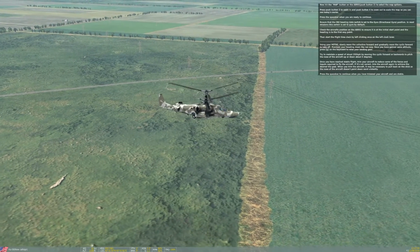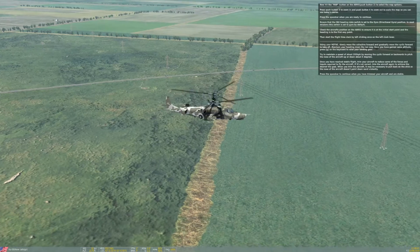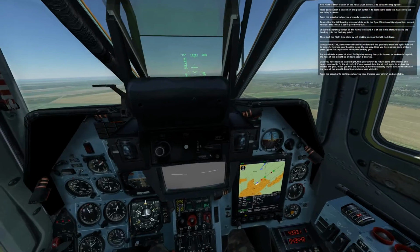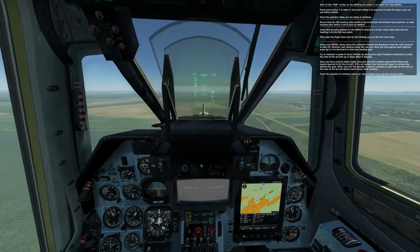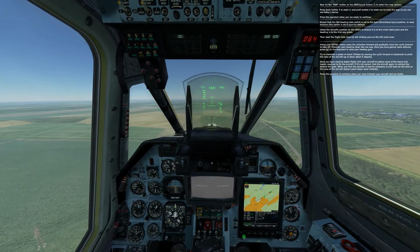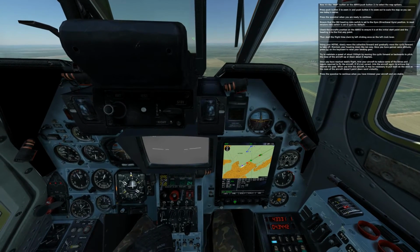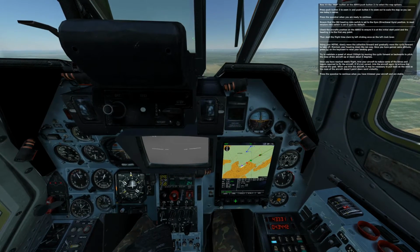Once you have reached stable flight, trim the aircraft to reduce some of the forces and inputs required to fly the aircraft. If it's not correct, trim the aircraft again to achieve the desired goal. When you trim the aircraft, it may be necessary to pull back on the stick so the nose of the aircraft doesn't point downward violently. Press the spacebar to continue when you have trimmed your aircraft and/or stable.